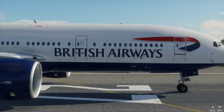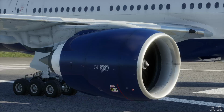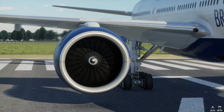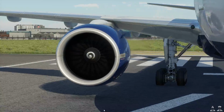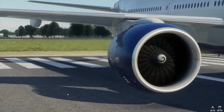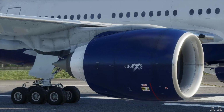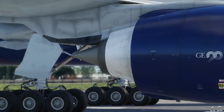Now moving on to the General Electric GE90 engines. They've modelled these really nicely as well. As you can see, the fan blades have a very smooth animation and the modelling and ratio of the engine is correct. Like I said, this is a default livery and it is textured really nicely. It's really nice to see how the fan blades don't lag. There's the area behind the engine weathered quite nicely as well. It just looks like a used aeroplane.